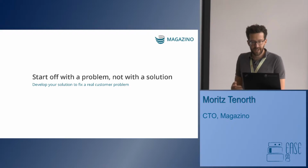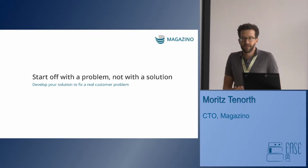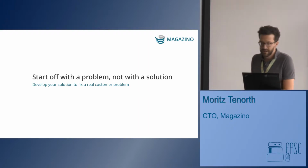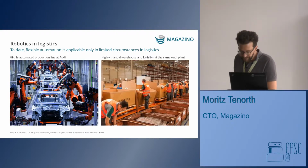But it's really important that there's an actual problem there, because in the end any company has the purpose of serving some customer need, because otherwise nobody would buy these things, and it's important not to make it up.